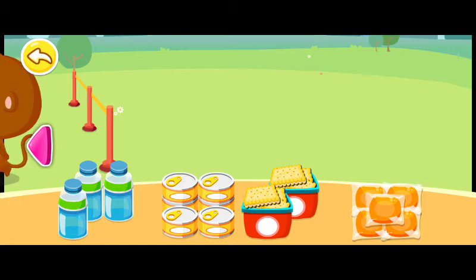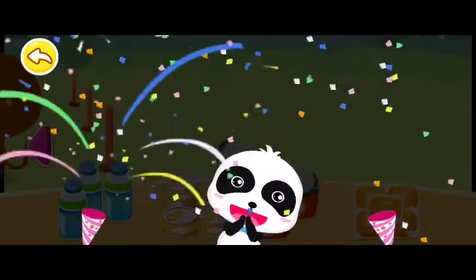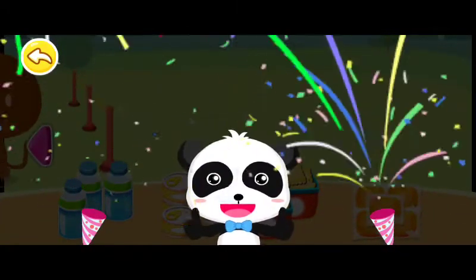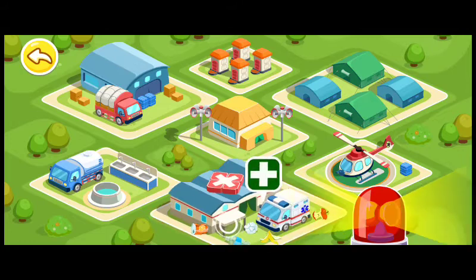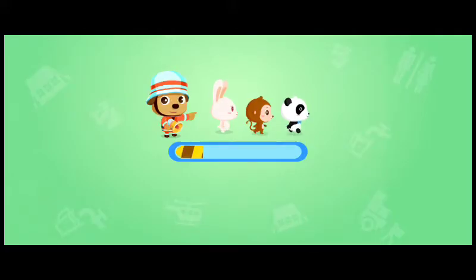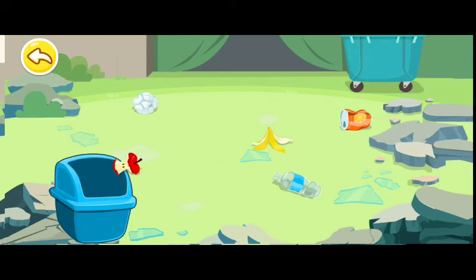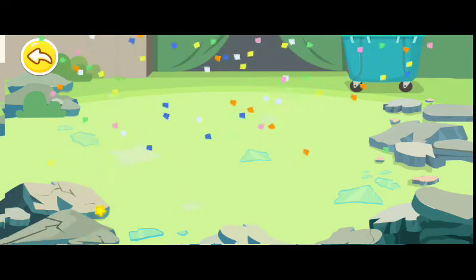Everyone gets emergency supplies. You can get food and household goods at the emergency supply center. Oh, there is too much rubbish here. We need to clean it up. Emergency medical treatment. Throw the trash into the trash can. Don't just throw trash anywhere.